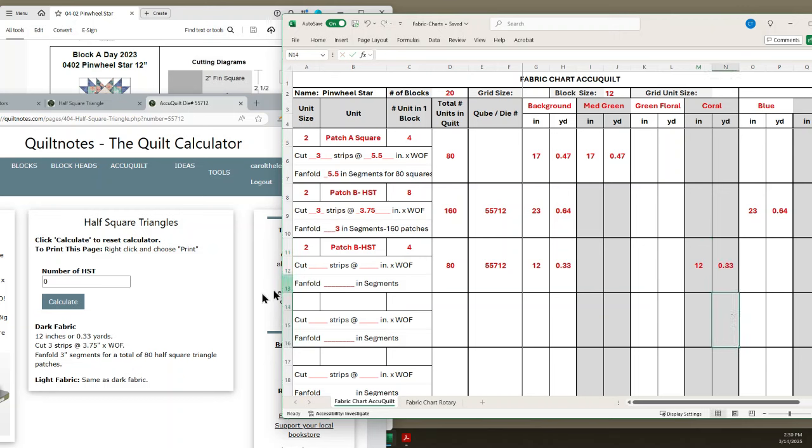And we'll write our cutting instructions. We have cut 3 strips at 3.75 times the width of fabric. And we're going to fan fold 3-inch segments for 80 patches. Now we have the patch B's done for the AccuQuilt and for rotary cutting.